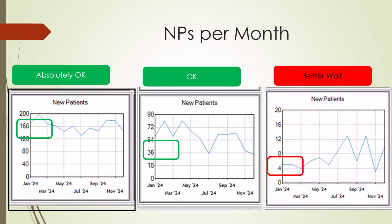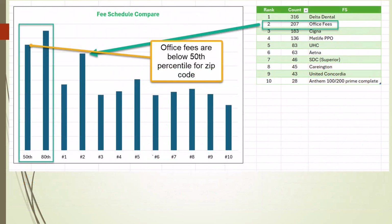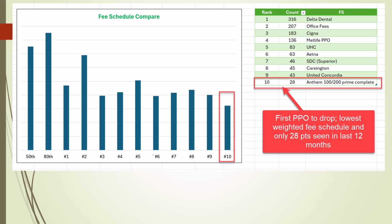Next, ensure your UCR fees are competitive for your geographic area. Then, assess your patient base for each PPO carrier and review their fee schedules, focusing on the procedures you perform most often. This analysis will provide clear insights into which plans to drop first and how to sequence the transition.